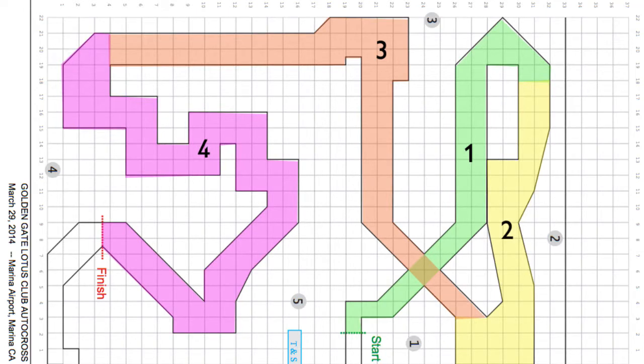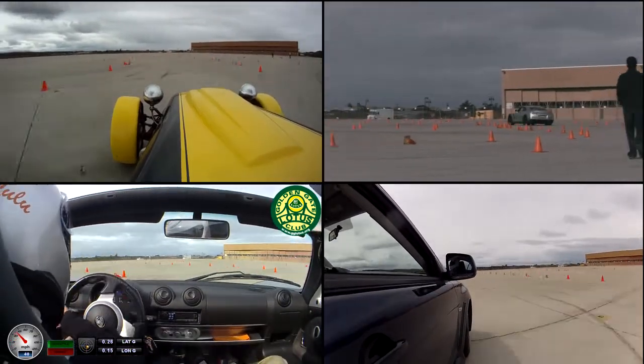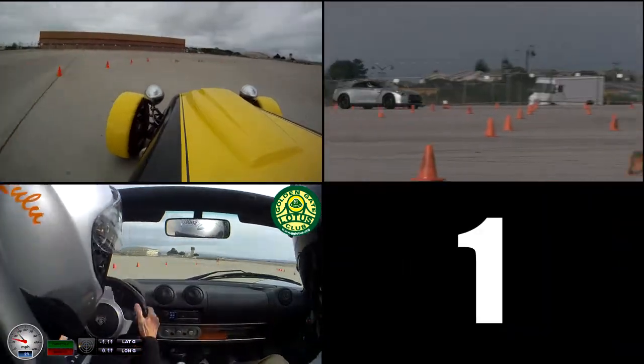So, starting with Sector 1 in green here, let's see how the competitors do. Now, of the 4 cars in their theoretical laps, the Lotus Elise got the fastest time with a 41.8. Keep that in mind as you watch what happens.